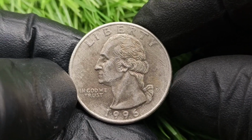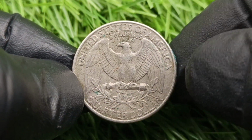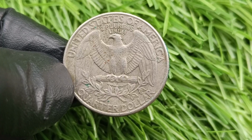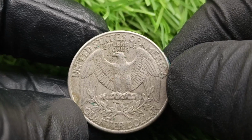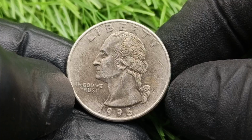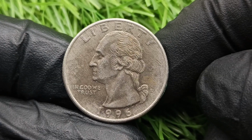Meanwhile, a much smaller number escaped heavy circulation altogether. Preserved inside coin albums, mint sets, or private collections, these untouched examples retain their original brilliance and sharp design. As years passed, these carefully protected coins became increasingly desirable because they preserved the appearance intended by the mint when they were first struck. Yet the true fascination of the 1996 D Washington quarter begins when collectors look beyond its ordinary appearance.